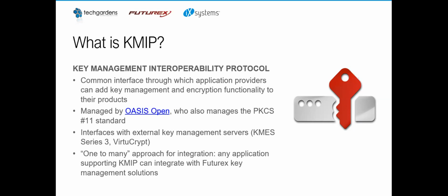But it's important to focus that KMIP is really part of the enabling factor that allows us to do a one-to-many approach for integrations with different applications, different solutions. And there's a real benefit for us to bring this combination to market quickly and provide these benefits to the end customers.